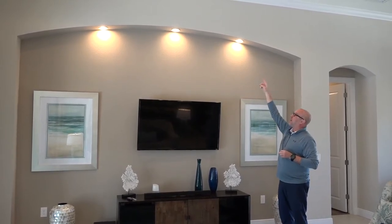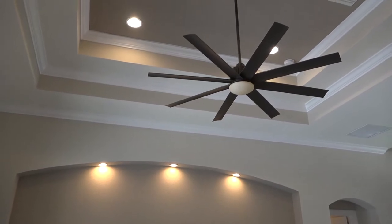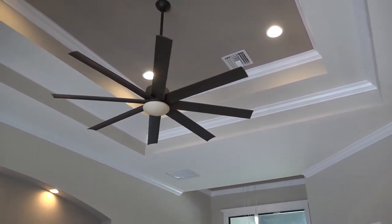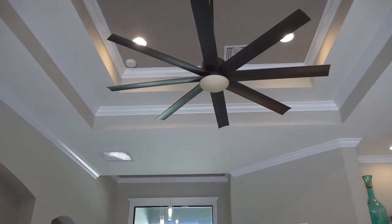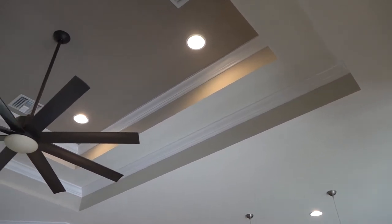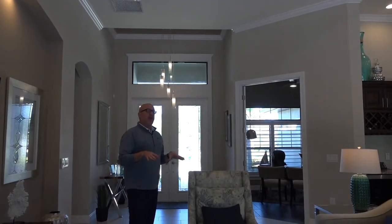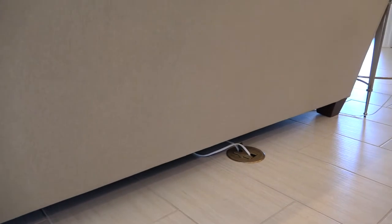Just above here, we have crown in the main area. That's an additional option that you can add. Above that, one of our signature features of all our Marlin and Sailfish models are our double trays. Inside the trays, all the crown is included in all the trays in our Marlin and also our Sailfish model. A nice little feature too that we have here in our model is an electrical floor outlet that can be used for lamps and also for plugs.